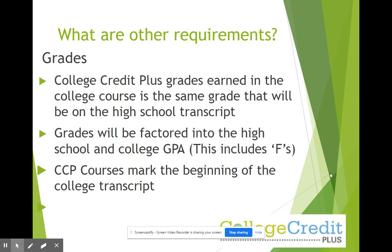So what are other requirements for the CCP program? Grades. College Credit Plus grades earned in the college course are the same grades that will be on the high school transcript, and those grades will be factored into the high school and college GPA. That includes Fs. So this is really important for students to know that CCP courses mark the beginning of their college transcript. So it's important that they take it seriously and make sure they're ready for this level of rigor and coursework.